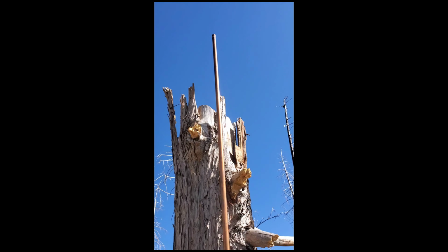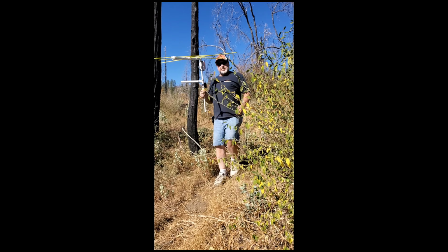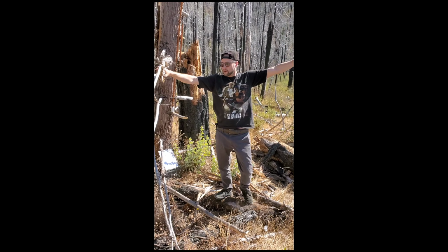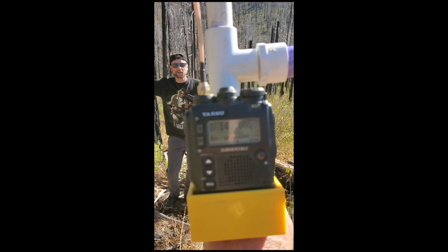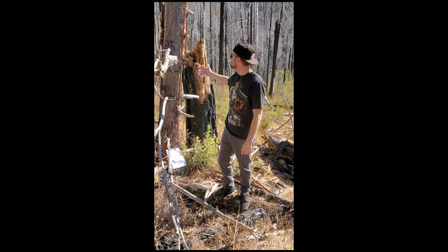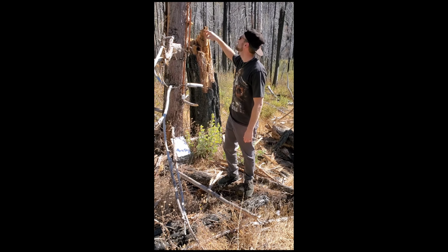Good job, man. All right, point it towards me. Brandon found the cache, or the tea hunt. So we found the transmitter. This is the transmitter. It's a really nice one. Whoever built this, shout out to, I think, Bob.